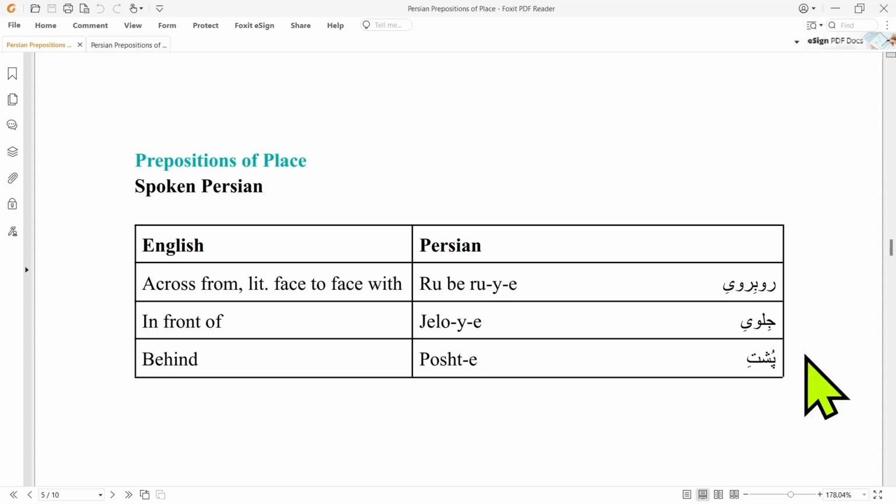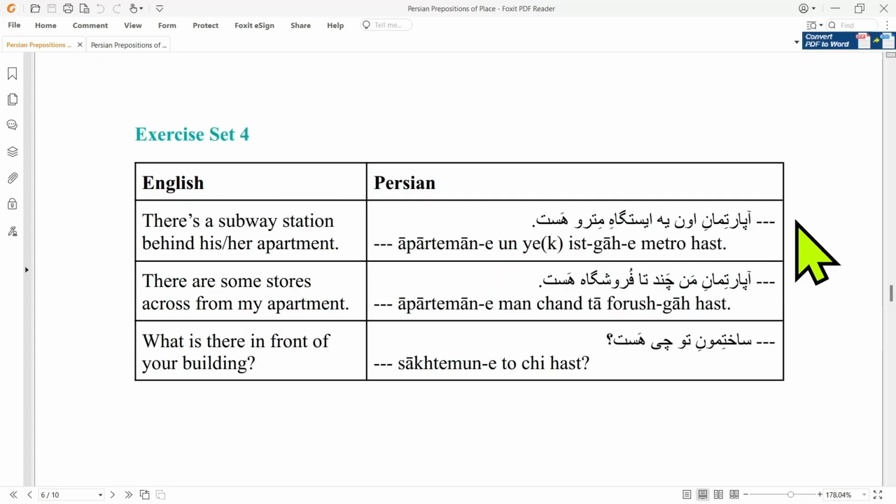Our next set of prepositions are روبروی, across from, جلوی, in front of, and پشت, behind. روبروی literally means face to face with, because رو is one way to say face in Persian, and be is the preposition to, as you remember. Now let's put our set into practice.